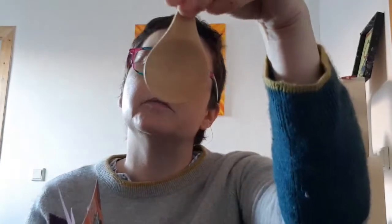Oops, daisy. Oh, very cute. So it actually comes with a wooden spoon. Oops. And there's the spices. And it says, oh, okay, so it tells you all sorts of stuff, what you can use it for.